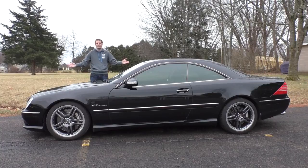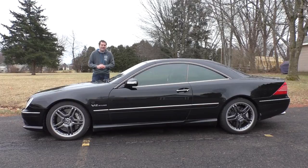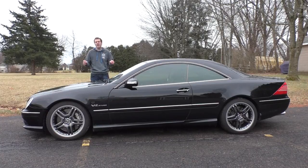This is a 2006 Mercedes-Benz CL65 AMG, and it is truly insane for three reasons. Number one, when this car was new back in 2006, the MSRP was around $190,000, which is roughly $240,000 in 2018 money. Number two, you can pick one of these up today for around $30,000 just 12 years later.